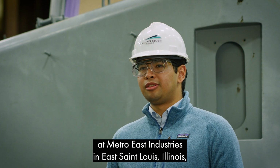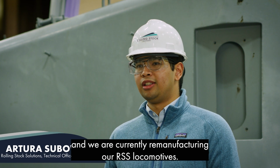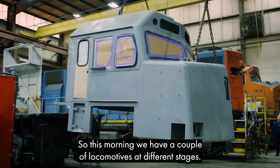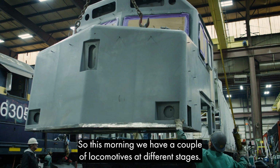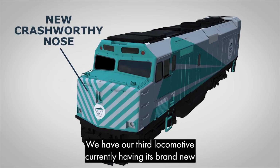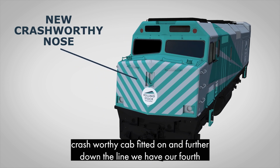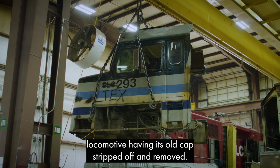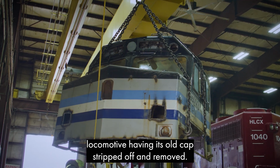I'm currently at Metro East Industries in East St. Louis, Illinois, and we are currently remanufacturing our RSS locomotives. So this morning we have a couple locomotives at different stages. We have our third locomotive currently having its brand new crashworthy cab fitted on, and further down the line we have our fourth locomotive having its old cab stripped off and removed.